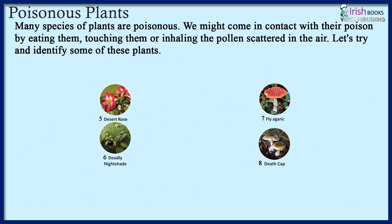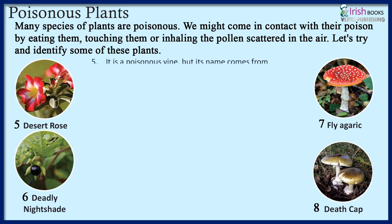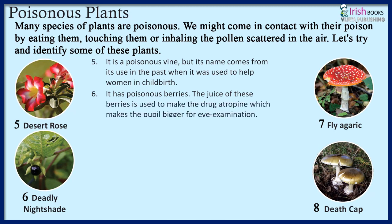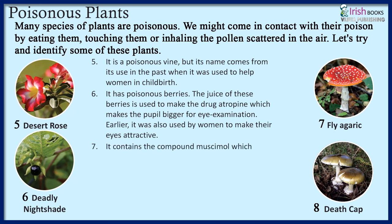5. It is a poisonous vine, but its name comes from its use in the past when it was used to help women in childbirth. 6. It has poisonous berries. The juice of these berries is used to make the drug atropine, which makes the pupil bigger for eye examination. Earlier, it was also used by women to make their eyes attractive.